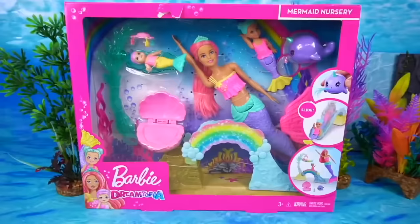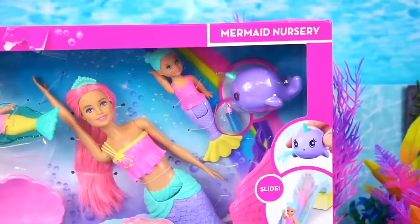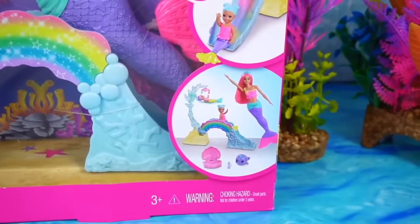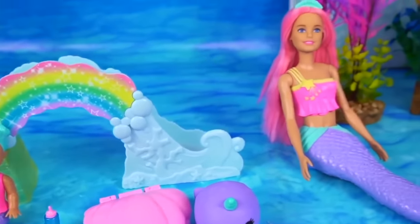Hi guys, in today's video, we feature the Barbie Dreamtopia Mermaid Nursery. We get a beautiful Barbie mermaid, a little mer baby, and a little mer toddler. It has a slide, a cute little whale, and a little mermaid crib. So this is everything that came in the playsets.